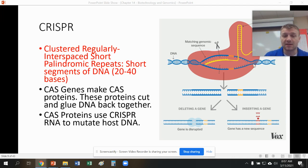CRISPR is an enzyme. It's really complex, but there's an enzyme that can actually find genes in your genome and cut those genes and then add certain sequences or change certain sequences or delete or insert a gene. Basically, this can edit your genome, and we didn't think this was going to be possible for a long time, but it's possible. And the really crazy thing is it's really, really cheap. We didn't think it was going to be that cheap.